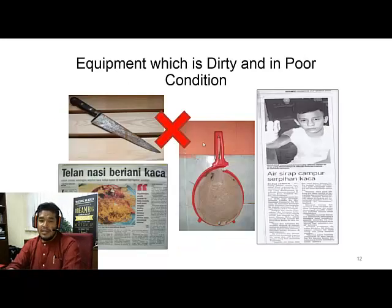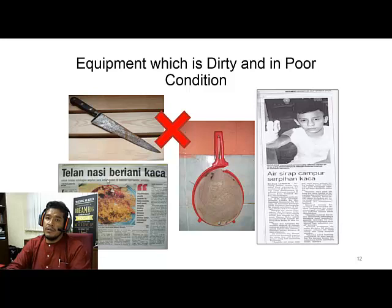And equipment which is dirty and in poor condition, please discard it. Alright, get a new one. Please have good control of this, because it is very straightforward. You can always do it by auditing and checking every single thing that you have, your tools and equipment. Those that are dirty or in poor condition, just discard and get a new one.